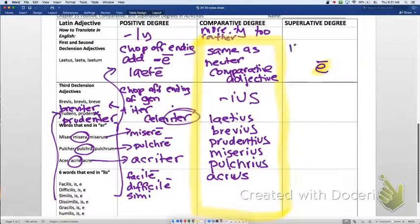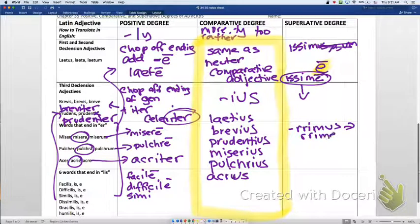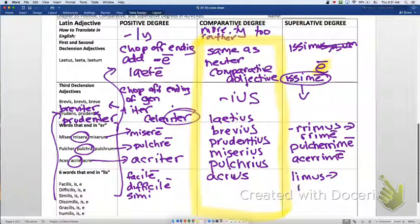So basically, issimus, you would take off this part, and it would become issime. And this would be the same thing here. Issimus becomes issime. You know how this one is rimus would become rime, like pulcherrime. And this last one, limus, will become lime, like facillime. Okay, and obviously you're going to translate this as like most or very.